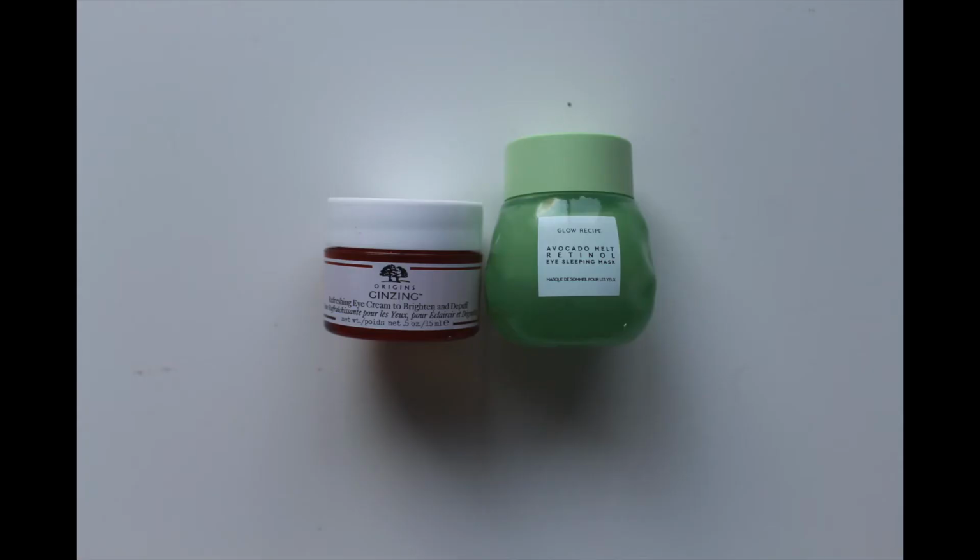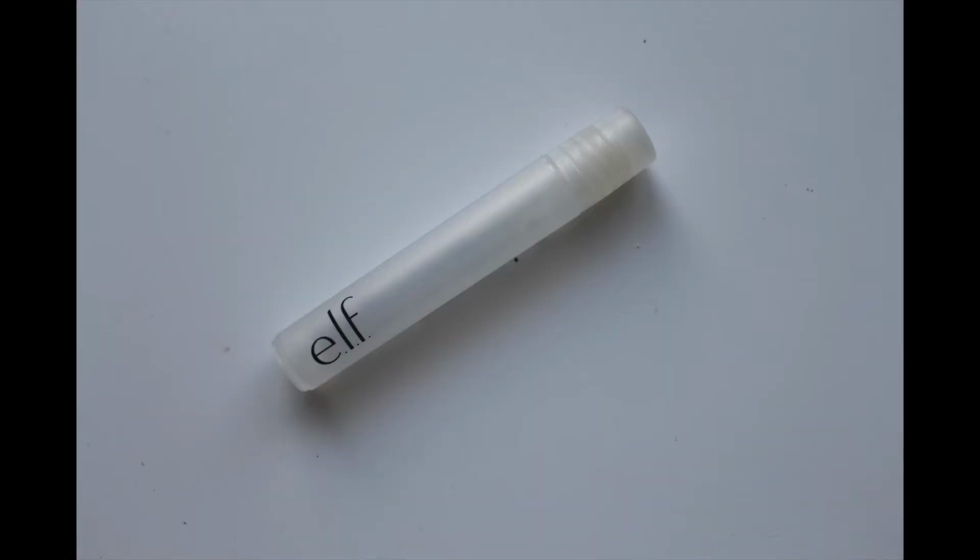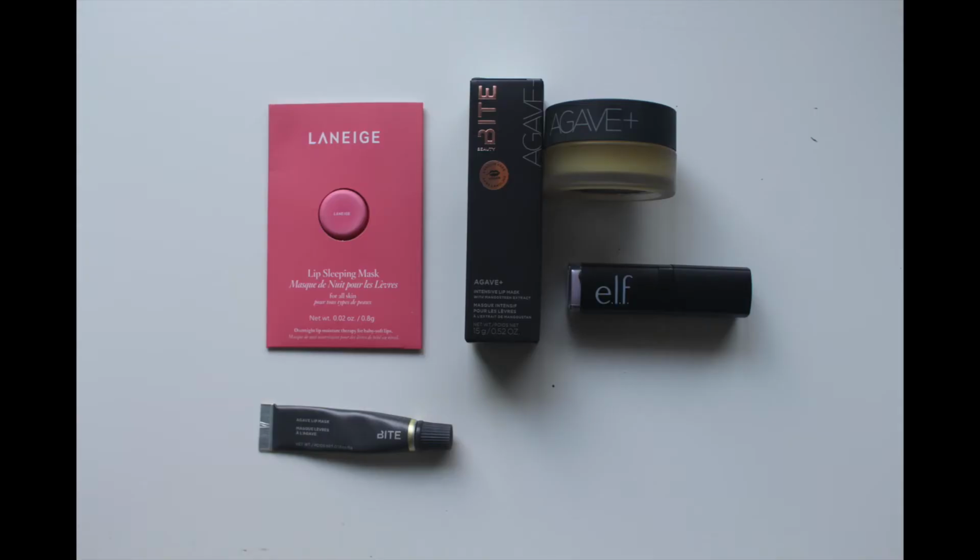For eye creams, I have 2 and I'm okay with that. I have one that's more of a daytime eye cream, one that's more of a nighttime eye cream, so that's fine with me. For acne treatments, I only have 1 and I'm okay with that. I don't really get too much acne. And lip masks and scrubs, I have 5 and I am fine with being down to 3. So in total, I currently have 71 products in the skincare category, and my goal for the end of the year, assuming I can make all those numbers happen, is 37.